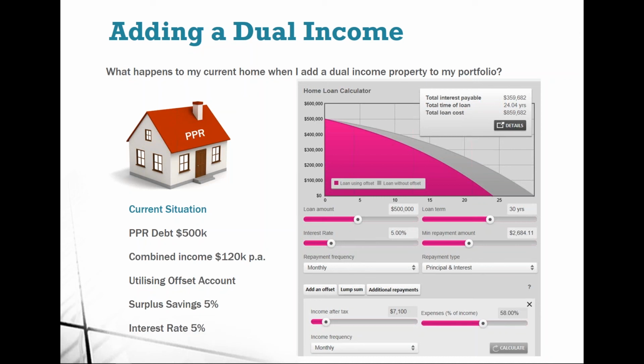So if we're looking at adding a dual income to just a simple PPR, let's say you've got your home, you owe 500,000 on the loan, you've got a combined income of 120 grand a year, and you're using an offset account. In this graph, you'll see that we've factored in a surplus savings of around 5%. So after your expenses each year, you're putting away 5% each year into your offset account. So that is building as we go.